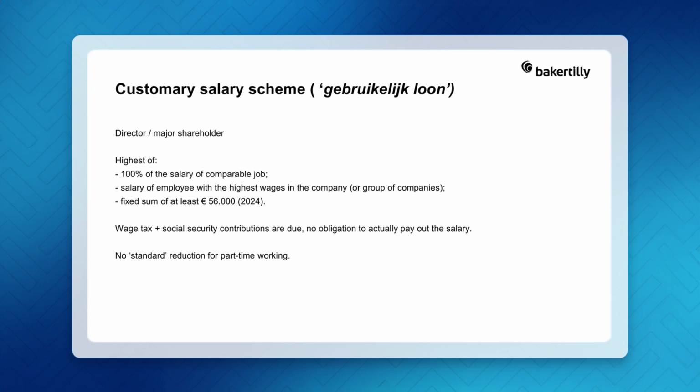enthusiastic. The tax authorities weren't really enthusiastic about it, because simply put, normally if you're an employee, you would pay a yearly tax, and these director major shareholders could put off taxation until a very late moment, and in some cases they didn't pay taxes at all if they kept all the funds in the company. So we have the customary salary scheme.